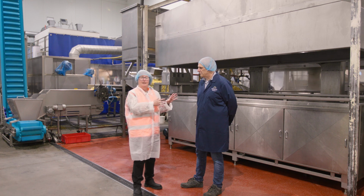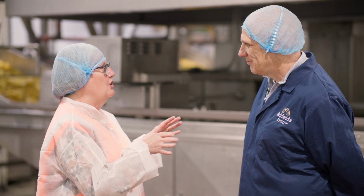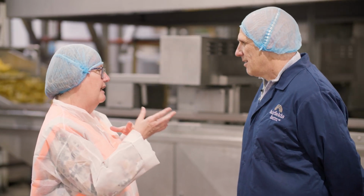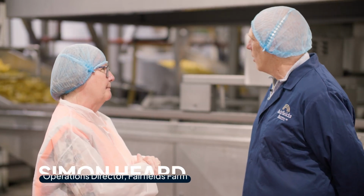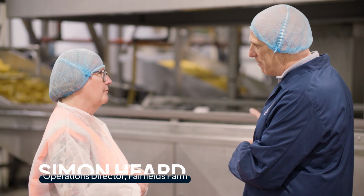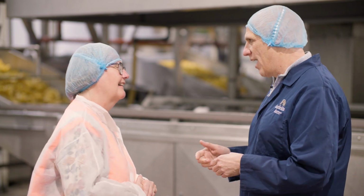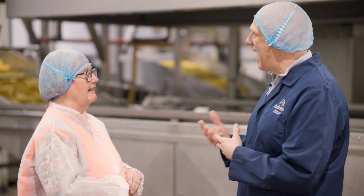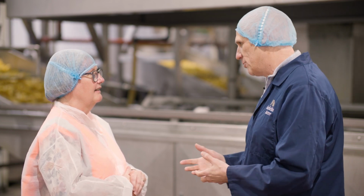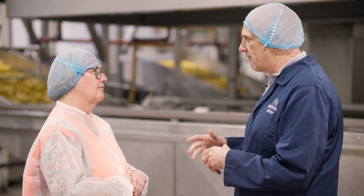I'm here today with Simon Hurd, Operations Director of Fairfields Farm Crisps, and we're in the factory right near this lovely fryer. So let's talk about the technologies, the difference you've seen in the factory since you've been here. Yeah, well, I started here about 8 years ago, and then we had just two very simple fryers. Everything was very manual, almost to the point of hand seasoning, and we had a lot of time spent on cleaning processes, etc.